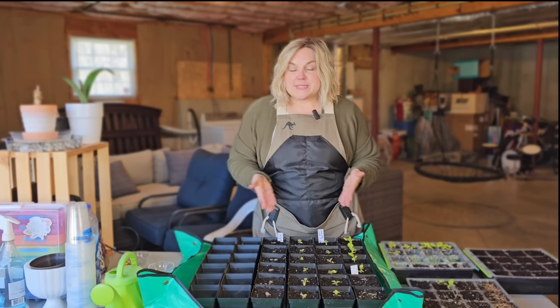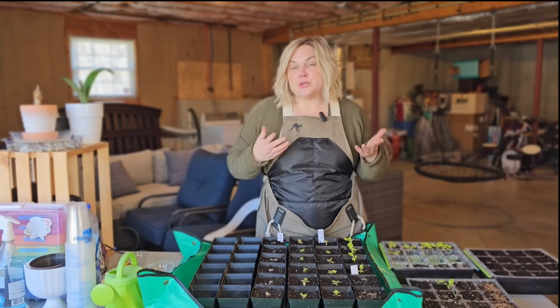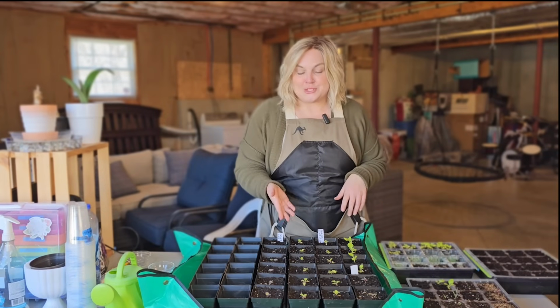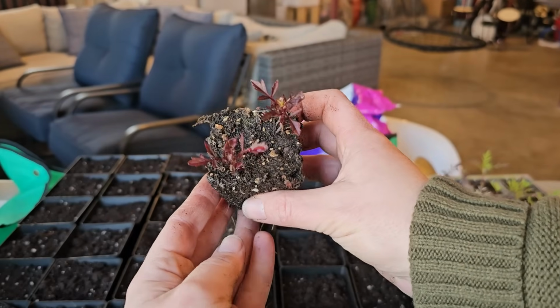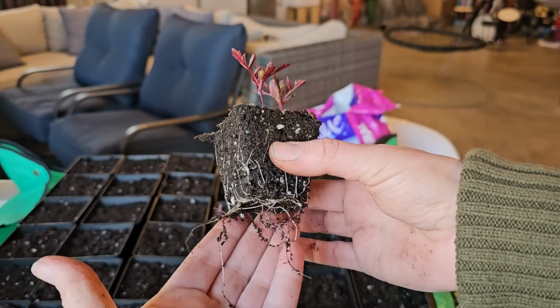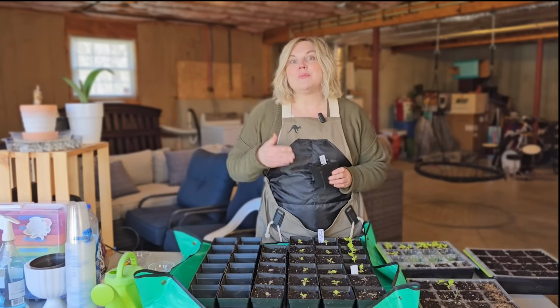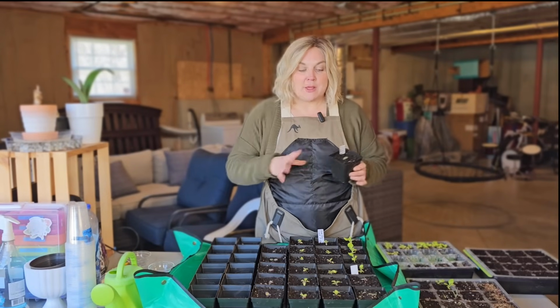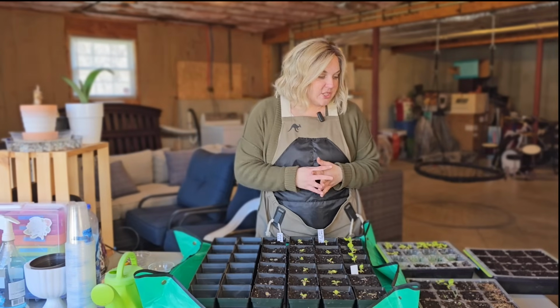So for me, I'm about 6 weeks in from starting my seeds, and now is a good time for me to pot them up. You saw earlier when I showed you my marigolds that the roots were really coming out the bottom, and that is a surefire sign that that seedling has now outgrown that growing tray and it needs to be potted up so that it has more room in a bigger pot with more soil to continue its root development and its top growth. So that is a couple of things that I just wanted to touch on.